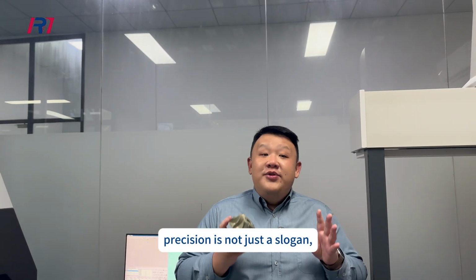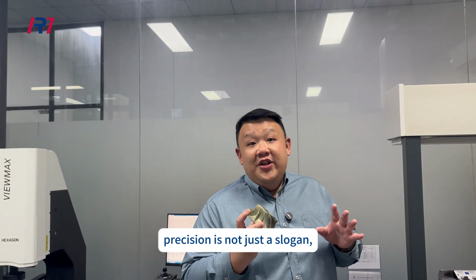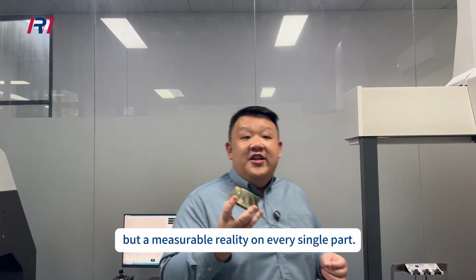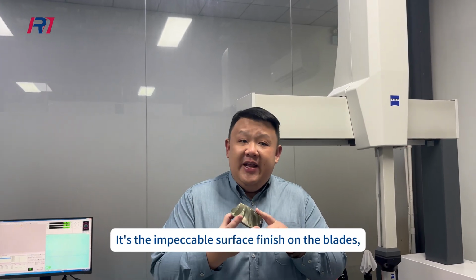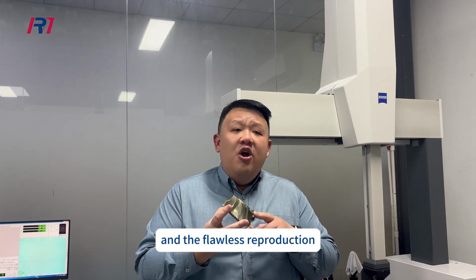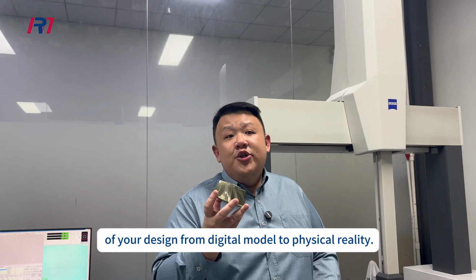At RAPMAF, precision is not just a slogan, but a measurable reality of every single part. It's the impeccable surface finish on the blades and the flawless reproduction of your design from digital model to physical reality.